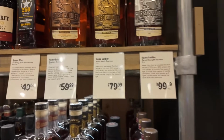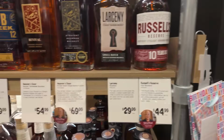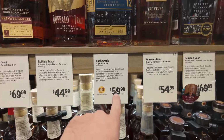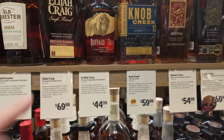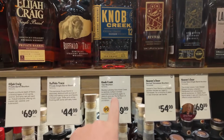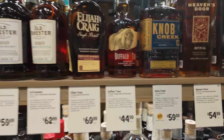Poor Soldier, Russell's. Here we go. Knob Creek 12, $59.99. Great price. Next to it, Buffalo Trace for $44.99. Definitely go for the Knob Creek. A couple more dollars, you're going to be a lot more happy, in my opinion.